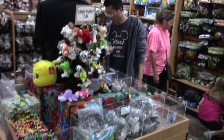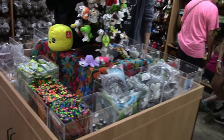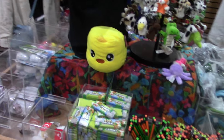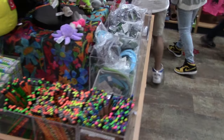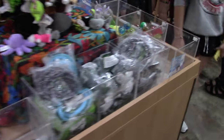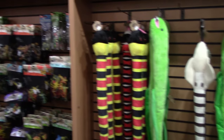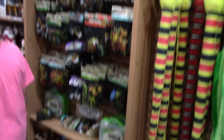A little cheaper things here, because the zoo is always popular with school groups, church groups, summer camps. So you get all this cheaper stuff. It's only a couple bucks. You know, kids bring their money and they're able to purchase something. Got snakes. Of course, you can have all sorts of little sets with toys.